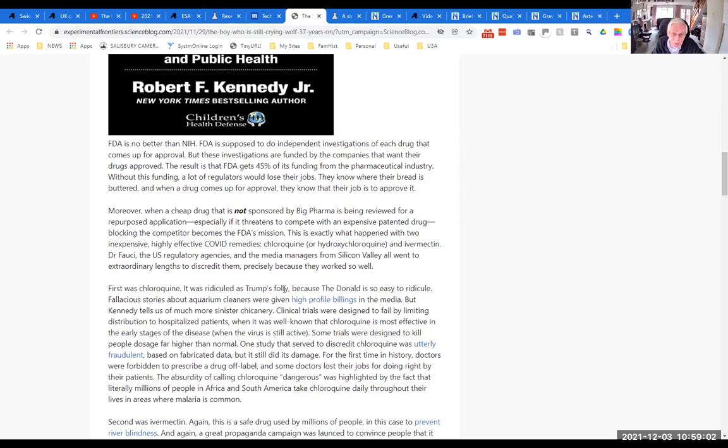First, chloroquine was ridiculed by Trump's folly, because Donald is so easy to ridicule. Fallacious stories about aquarium cleaners were given high-profile billings in the media. Yes, but Kennedy tells us of a much more sinister chicanery. Clinical trials were designed to fail by limiting distribution to hospitalized patients, when it was well known that chloroquine is most effective in the early stages of the disease. Some trials were designed to kill people, with dosage far higher than normal.